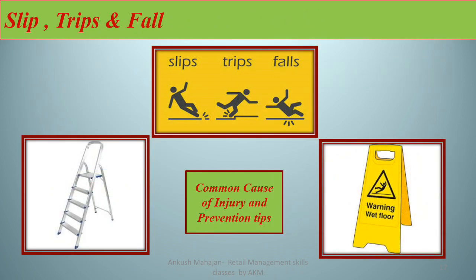So next is slips, trips and falls. Common injuries may occur in the retail store due to a bad floor, or material dropped or displayed in aisles. So accidents may be avoided by the use of caution boards, step ladders, etc., as you have seen in the pictures: a bad floor, a caution board and a step ladder.